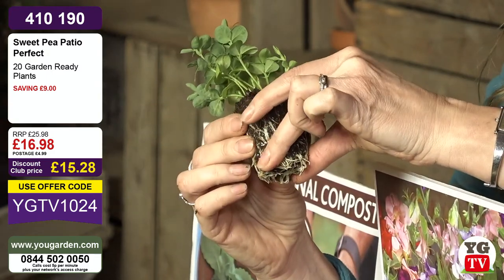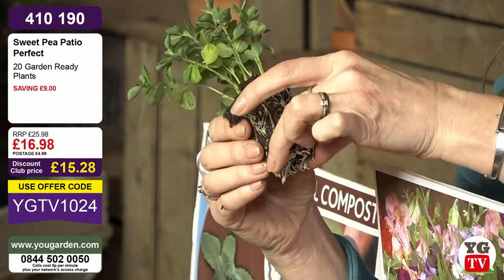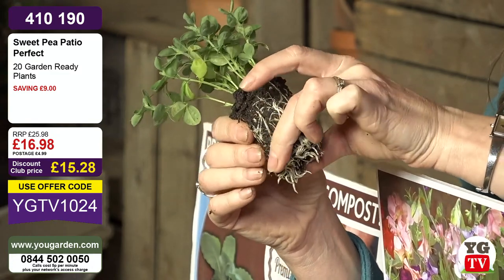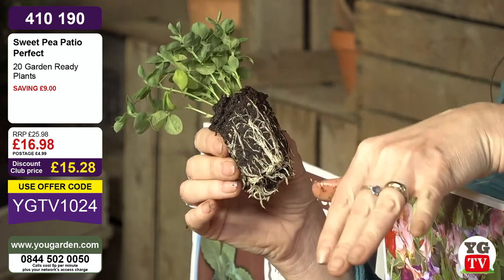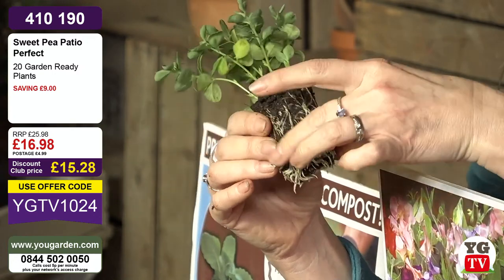Right. I squeeze them. Can you see how that moves the roots? Yeah. And what that does is it just encourages the roots, when you plant it out, to go get in those directions rather than continue going round and round in a circle. So that's all you need to do with them.